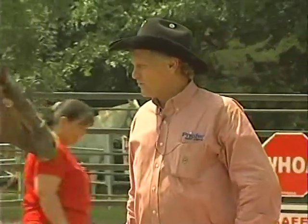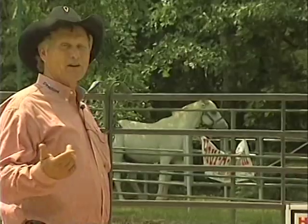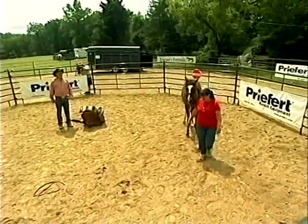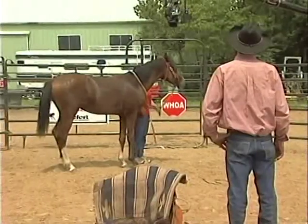This is a safety issue. And the reason we want to do this is when you go in the stall, instead of it turning around trying to kick at you and stuff like this, instead the horse will come to you. If you walk away, then the horse will walk away with you.